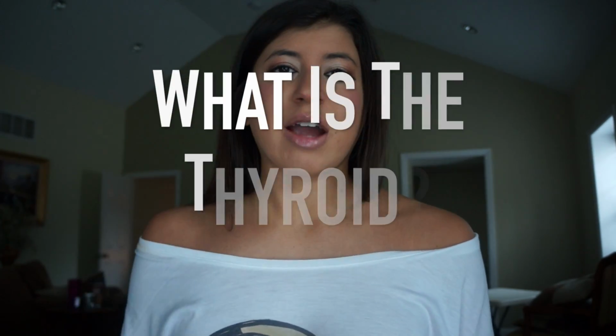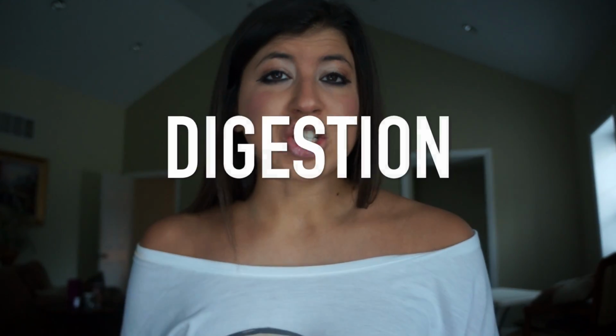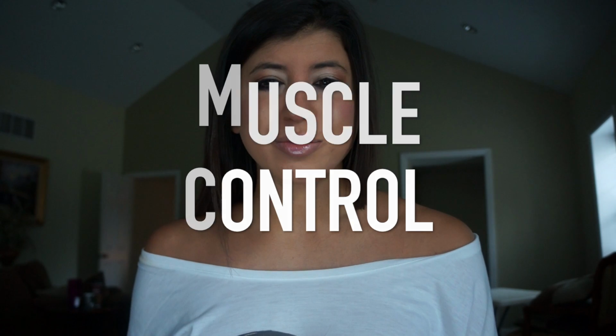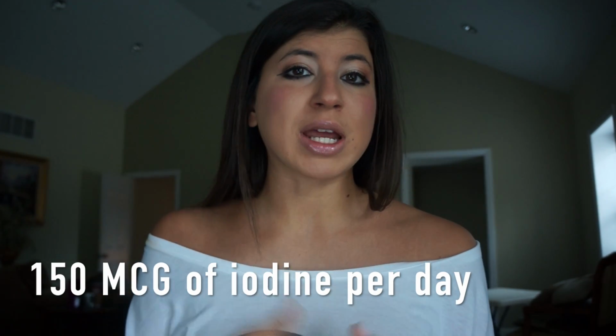So what is the thyroid? Let's start from the very beginning. The thyroid is a butterfly-shaped gland located right below your Adam's apple. It produces hormones that help regulate the body's metabolic rate, digestion, muscle control, and the development of bone maintenance. In order for the thyroid to work optimally, it needs an efficient amount of iodine in the body, so you should be consuming enough iodine in your diet to support your thyroid.